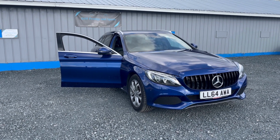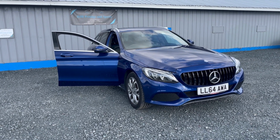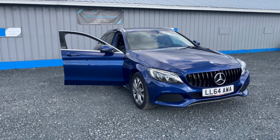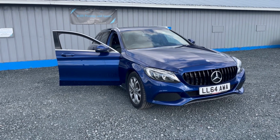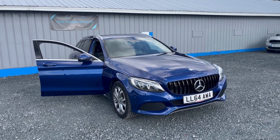It's got a few little extras on it. This car looks nothing like the mileage that it's driven, and it drives absolutely superb. It really does. It's in really good condition. We decided to sell it due to how well it drives and the condition of the car. As you can see, it's in lovely blue colour as well.